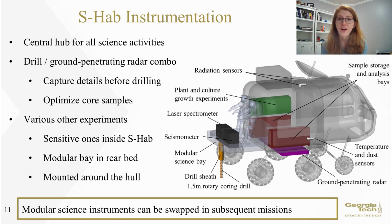As the main hub for all science activities on the surface, the SHAB is well equipped with experiments and instruments. Most important among these is the drill and ground-penetrating radar combination. Mounted beneath the center module, this subsurface imager will capture millimeter-scale details up to a depth of 2 meters. Its output will be scanned by software that alerts the crew when interesting features are found. By optimizing the drill sites, the obtained core samples will yield the most interesting data possible.